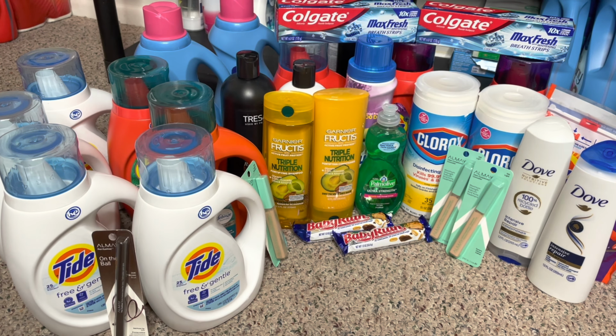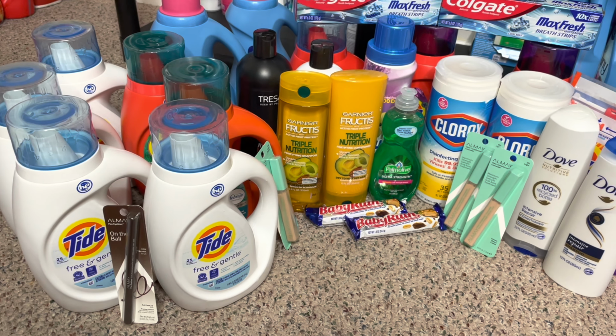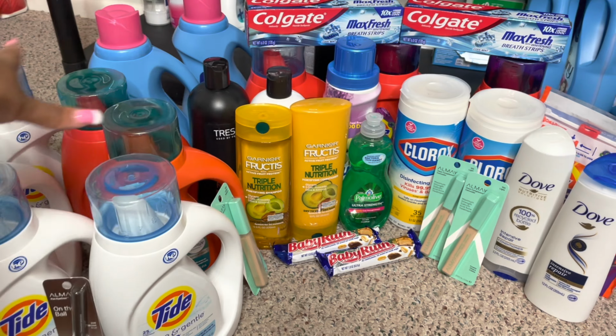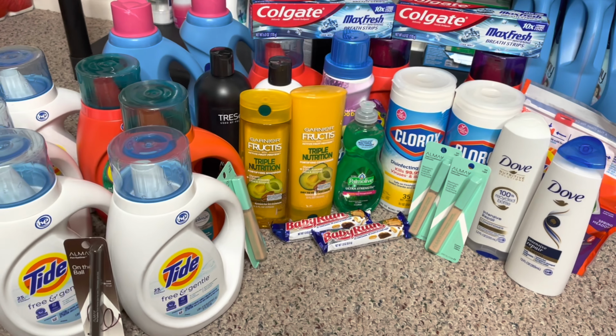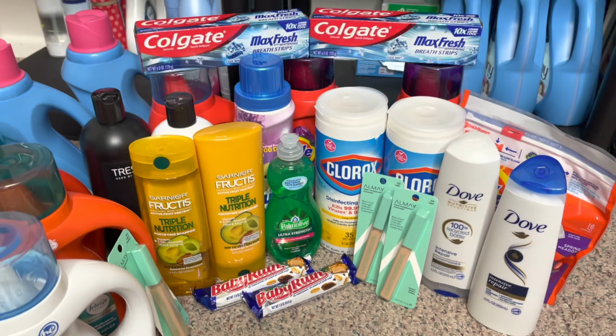Okay, guys, so this is everything that I got. This is actually 2 transactions. So all of the laundry detergents plus the two Downy fabric softeners, all of this plus the Almay is 1 transaction, and then everything that you see right here is another transaction. But I'm going to go ahead and start with my first transaction, which is going to be all of this right here.